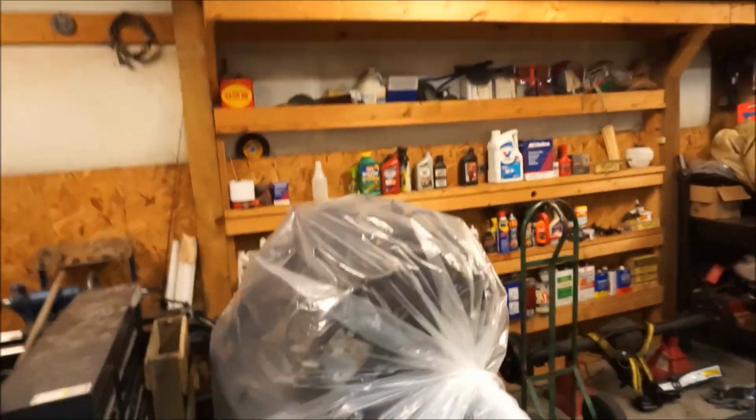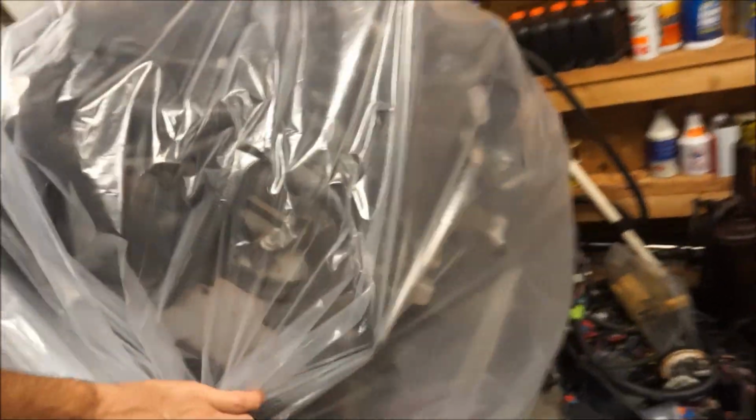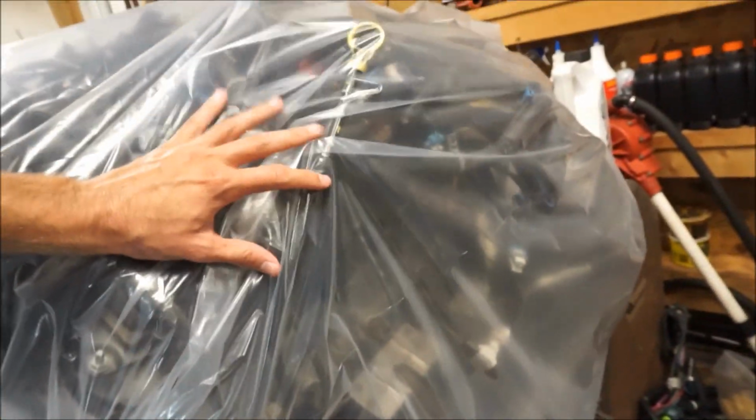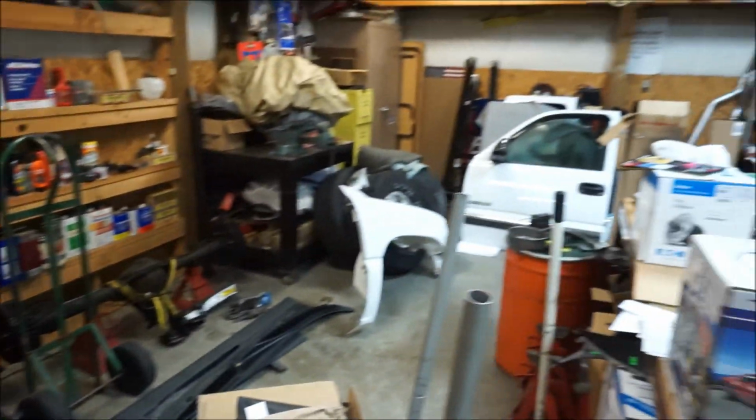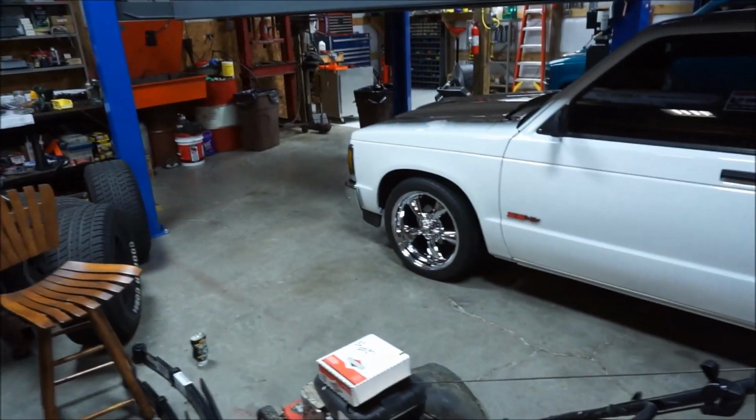I know it has been a while since I gave you all an update, and I have good reasons for that. But the 5.3 is ready to rock. She's wrapped up, out of the way. It's all there, so everything is all good. The truck is officially out of here, and the S10 is back.